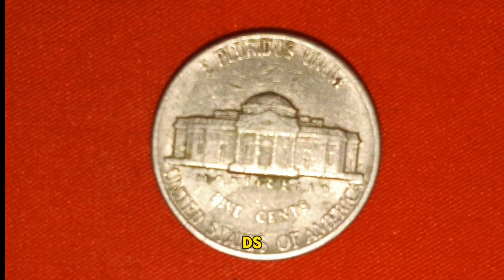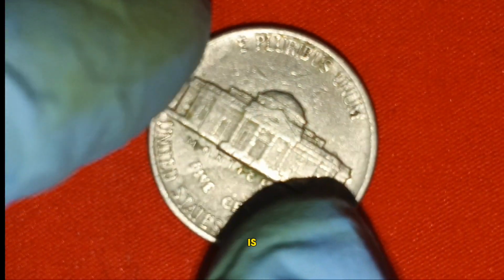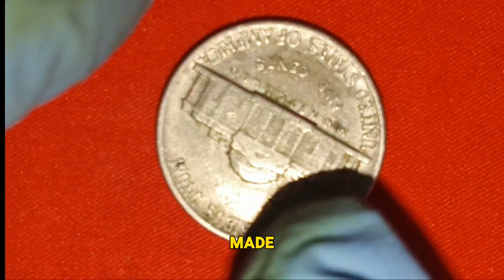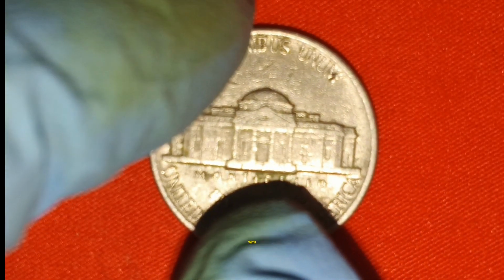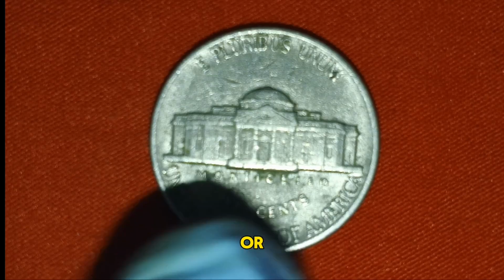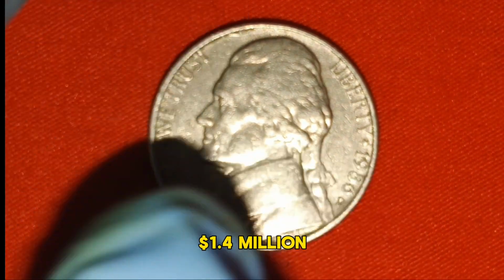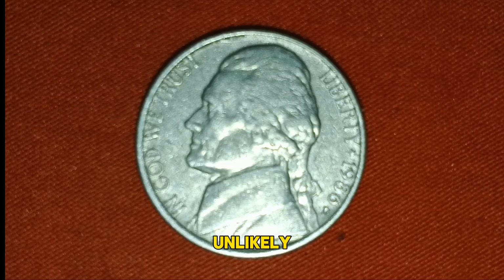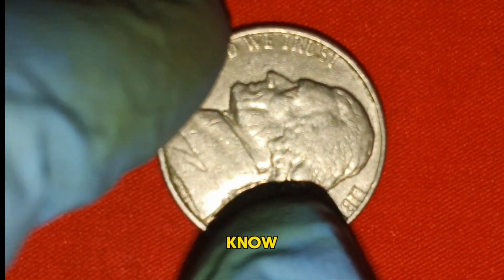To wrap it all up, the 1986 D Jefferson nickel is not a rare coin by mintage numbers. Hundreds of millions were made. In average condition, it's worth face value. But in mint state condition, with full steps or a verified mint error, it can be worth hundreds or even over $1,000. The claim that one sold for $1.4 million is, at this point, unverified and highly unlikely. But that doesn't mean valuable nickels aren't out there. You just have to know what to look for.